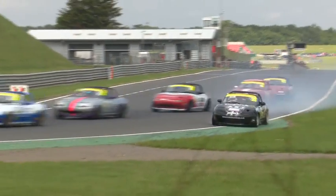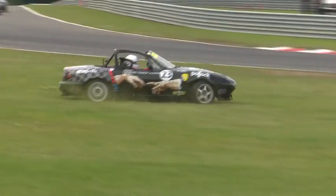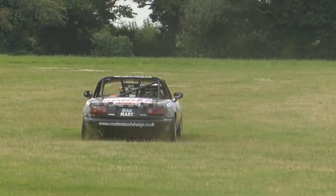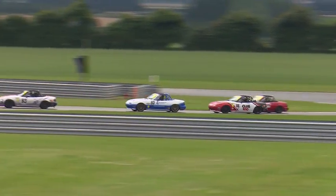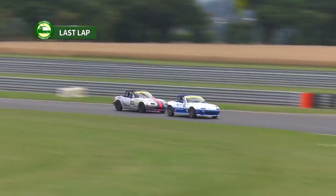Ollie Allwood though, and contact! Ollie Allwood with the 23 car, and off goes Martin Tolley, the Solihull racer. Back end around once he's on the grass. Now is the car damaged? Will he recover? Martin Tolley looks like he's going to recover. Brian Trott here from Ollie Allwood, then Stuart Simmons, then it's Roger Shano, the Cheltenham-based racer.